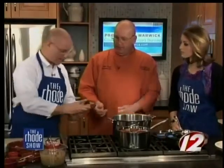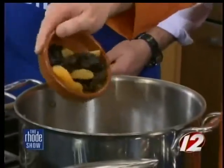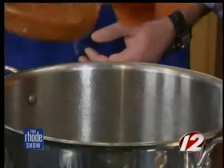From there, we're going to the dry fruits, and these smell great. This is apricot and prunes. And those we just threw in some hot tap water, right? Exactly, to plump them up and give more flavor. Make the sweetness come out of them.